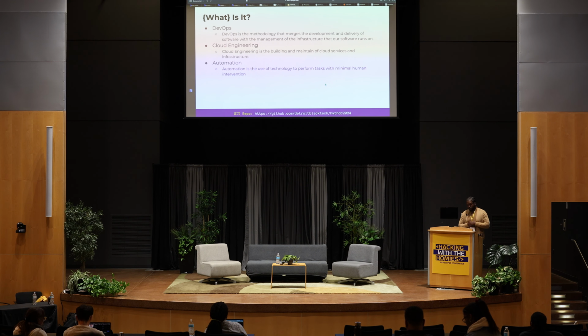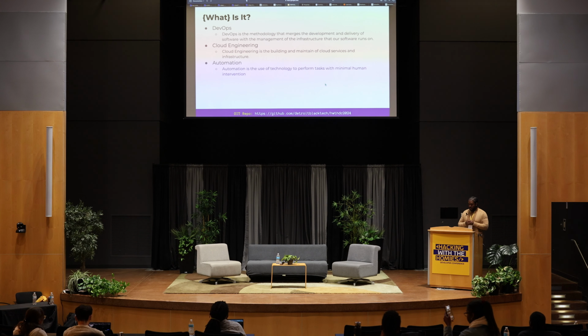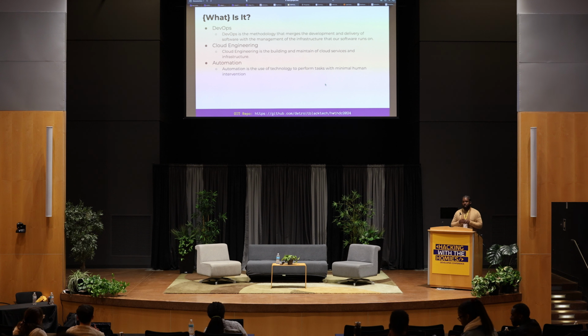Another thing that we'll be talking about is automation. That'll be sprinkled throughout this whole process. Automation is basically using technology to perform tasks with minimal human intervention, and that is very beneficial because a lot of times it speeds up your process, for one, and for two, if you have a process that works and you can automate it, that takes out the chance for human errors, right? We all write code, forget to put a semicolon or put a wrong letter in there. Those are the things that automation can help us with.